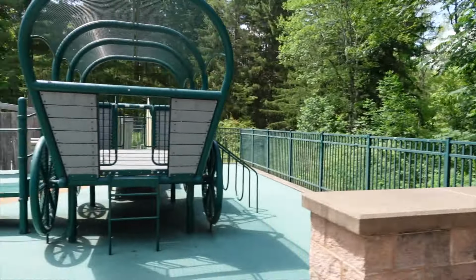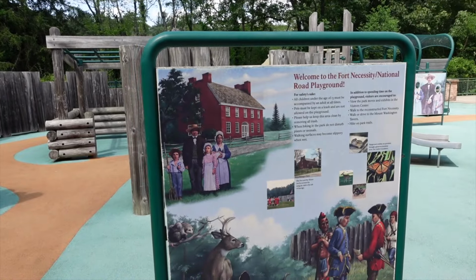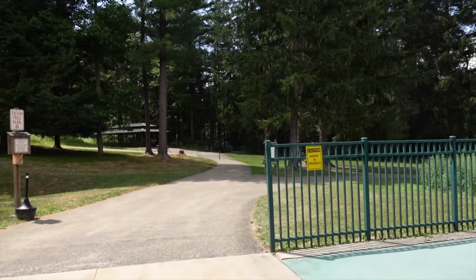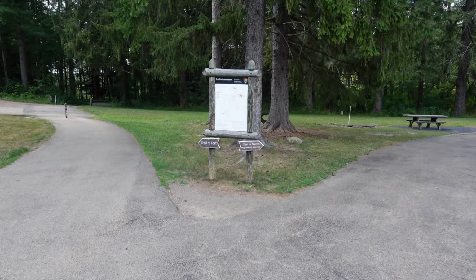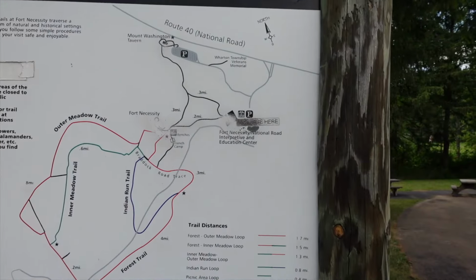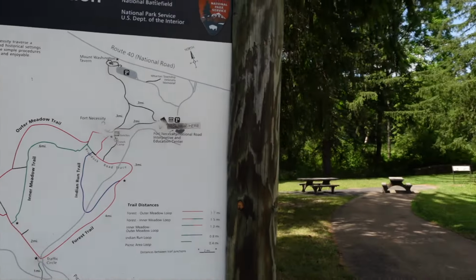So back here, kind of a kid's little play area, it looks like. All right, so it looks like there's also a tavern back there to take a look at. Cool. I guess I'll go on to the fort first, then I'll come back, take a look at the tavern, and let me check out this map, see how far it is. So here we are. It doesn't look too far. 0.2 miles to the fort, and then to the tavern, 0.3 miles down that way.